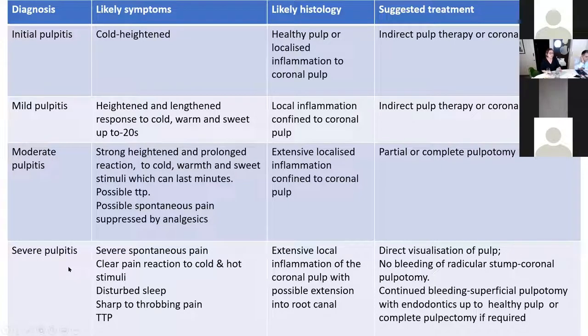When patients start to experience really severe pain, you recognize the patient, they're either coming in and they're sipping cold water to try and get pain relief because that works better than analgesics. They haven't slept. They look grey, they're holding their hands to their face. It's really quite clear when we have a patient in pain, then we are aware that we are probably looking at a reasonable level of pulp inflammation, possibly extending into the root canal.